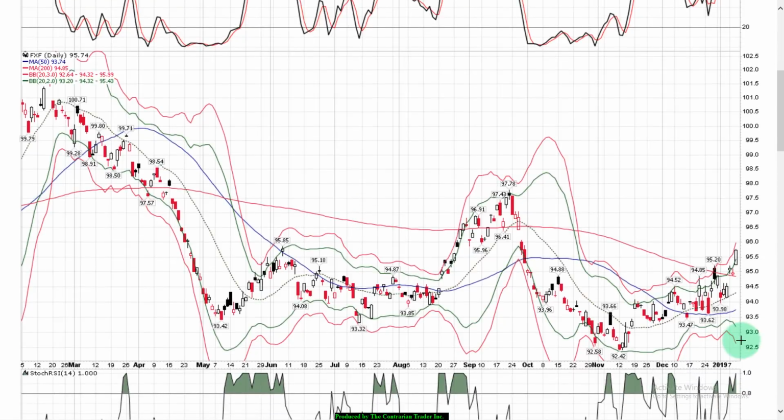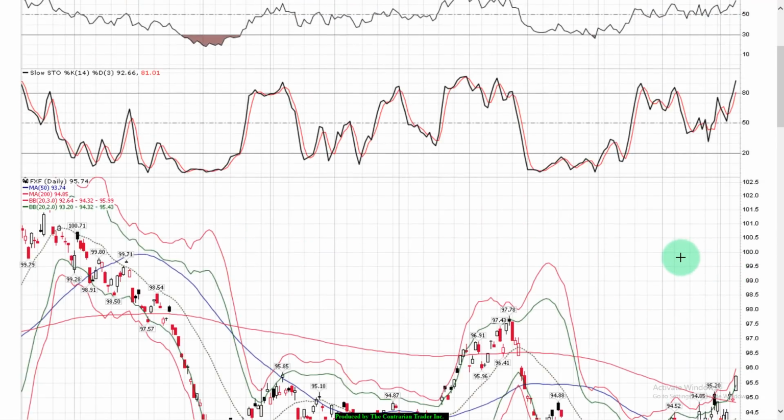Daily chart, nice breakout yesterday. We are close to the third standard deviation Bollinger Band. So we're, air quotes, overbought relative to the third standard deviation Bollinger Band. We may trade sideways with a bias to the downside. But I think that we are going higher here. So if you're a long-term trader, it really doesn't matter much.